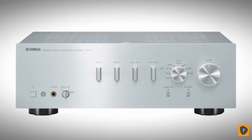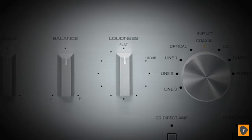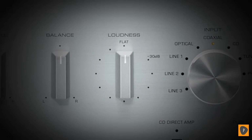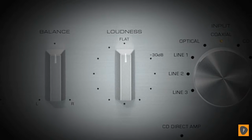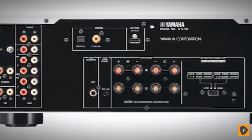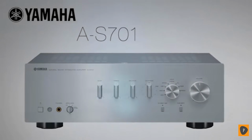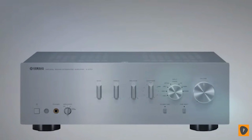The AS701 also features a new continuously variable loudness control to provide full tonal range at any volume level, compensating for the natural loss in the human ear of high and low frequencies at lower levels. With stunning natural sound performance, high-quality components and inputs, and a flawlessly elegant appearance, the AS701 takes your home theater to a whole new level of power and performance.